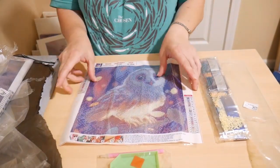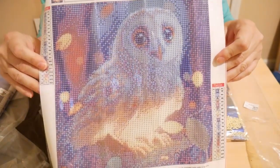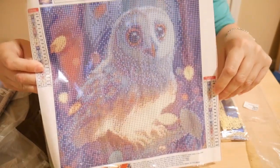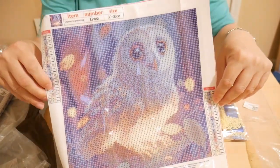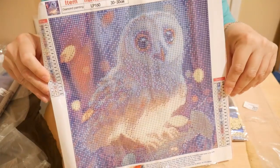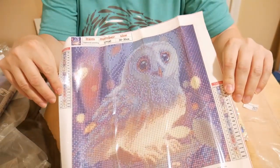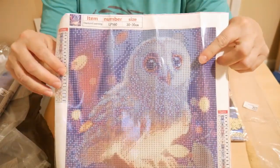And looky here. How do you like this? Isn't that pretty? Some of you love owls. Here you go. Love owls. And this is that beautiful, the colors are really dramatic and pretty. This is a soft, I think this is a barn owl. Is this a barn owl? I'm thinking it is. It's really cute. It's got these big old pretty eyes.